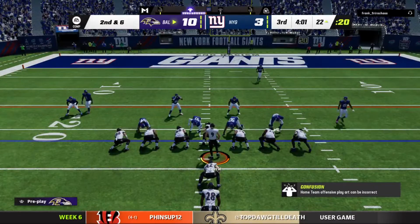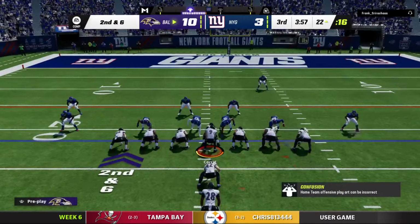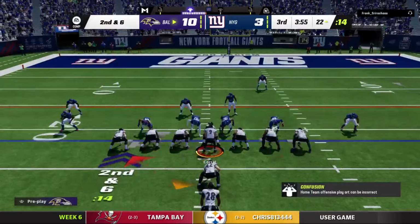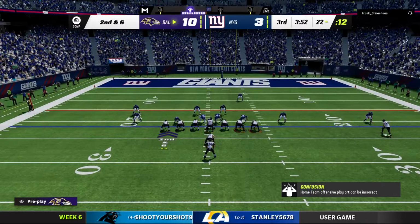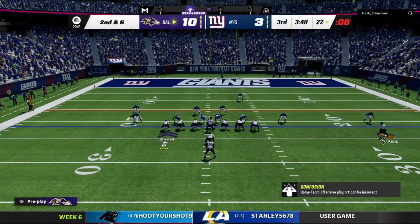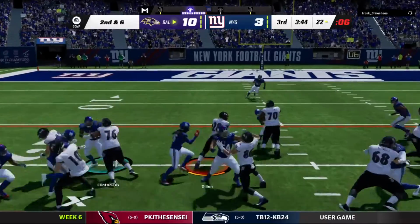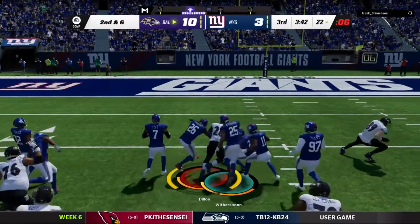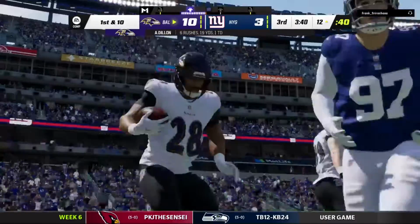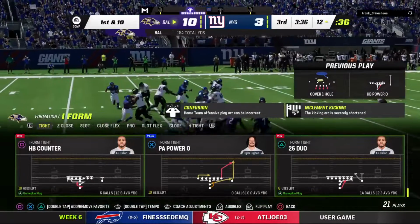The run got 4. Now they deal with a 2nd and 6. Now Dillon on the inside, give. And down inside the 15, shy of the 10. 10 yards there, good enough for a Raven first down.